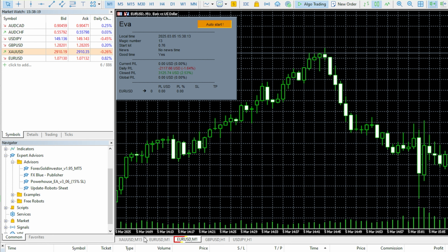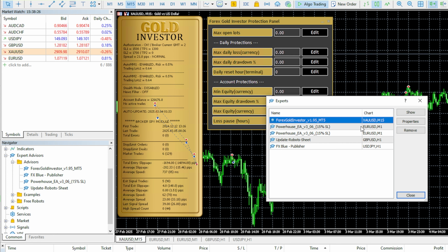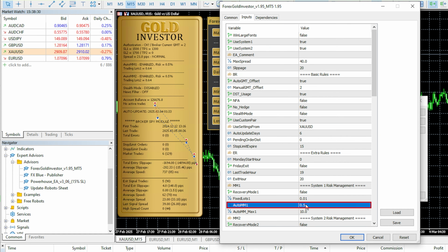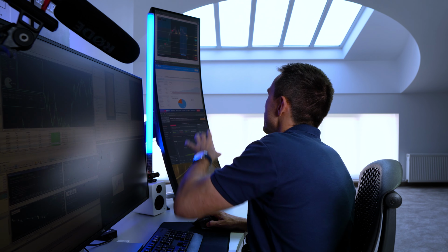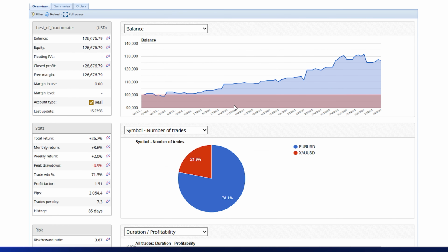One more time, EVA, Sharpshooter, and the Forex Gold Investor. And with the Forex Gold Investor for this account, I selected to use risk of 0.5 for system 1 and 0.5 for system 2. Now if I show you the track record, which is this one over here, I'll bring it on the recording screen and you will see the growth of the account.